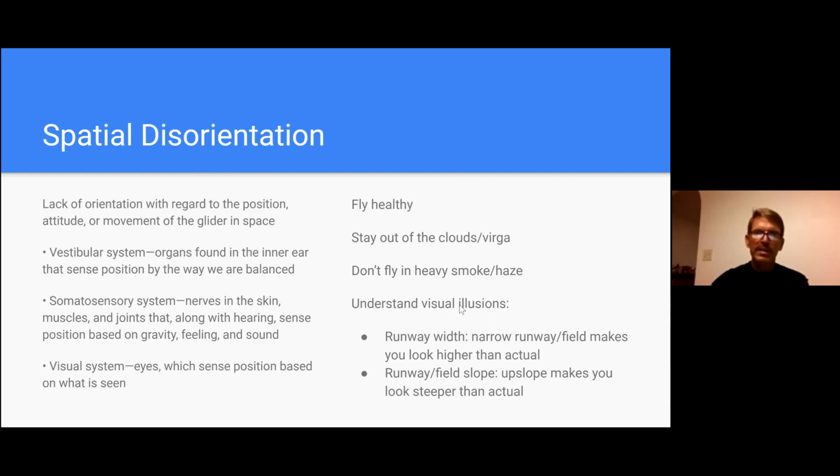I won't talk in detail about visual illusions. They don't really fall into spatial disorientation per se, but I think one that is important for us to understand is the runway width and runway slope illusions, because if you were to have to land out, of course you can't control the size of the field that you're going to land in, and a narrow runway, or in the case of landing out, field, is going to make you look higher than you actually are.